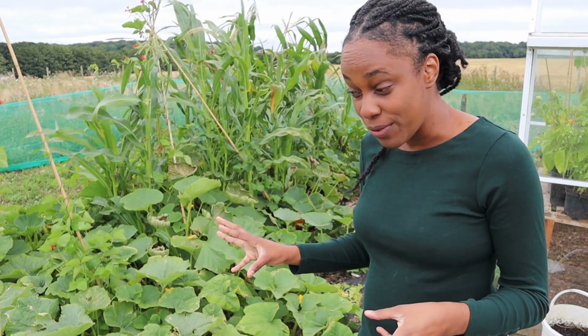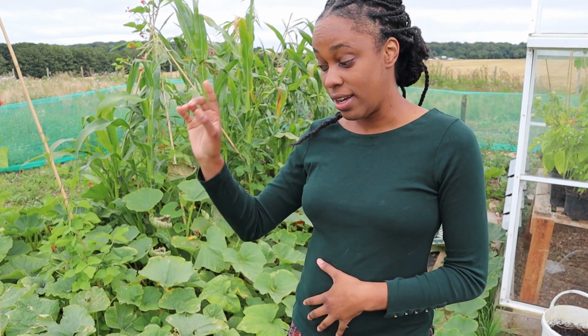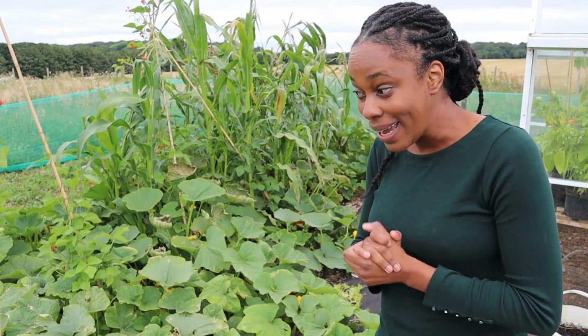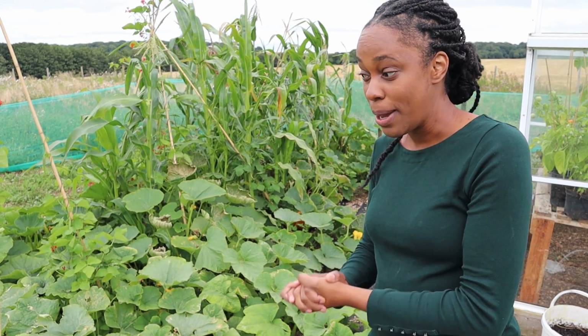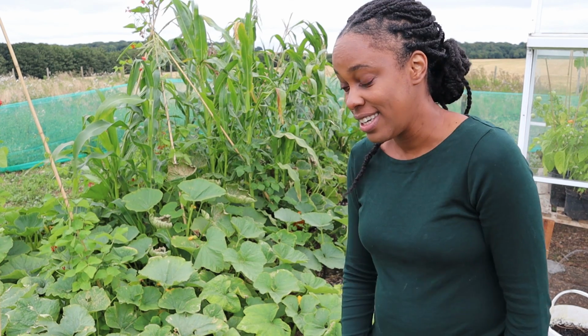It's looking good so far. We are beginning to see some of the butternut squash that is beginning to fruit as well. We're hoping this year might be the year for butternut squash, because last year we lost it to frost twice, an early frost and a late frost.